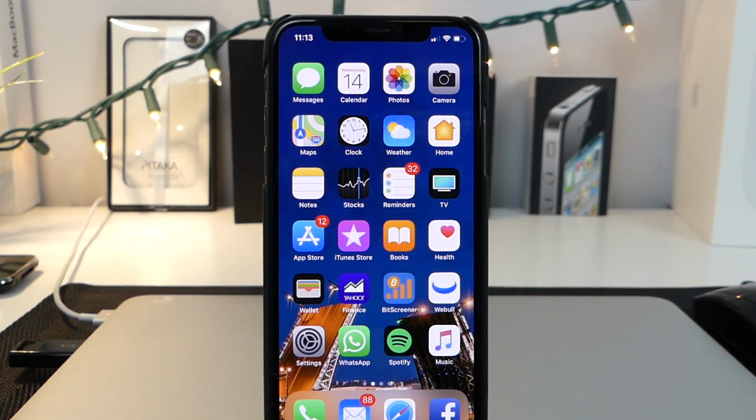Tech Notice here, and today I want to show you guys 10 of the best apps that I use on my iPhone 10. Now these are all optimized exactly for the screen size, so you guys would get the full screen experience, whereas other apps would have the black bars right at the top and bottom. Now these apps are personally chosen by me. I love them and I use them on the daily.